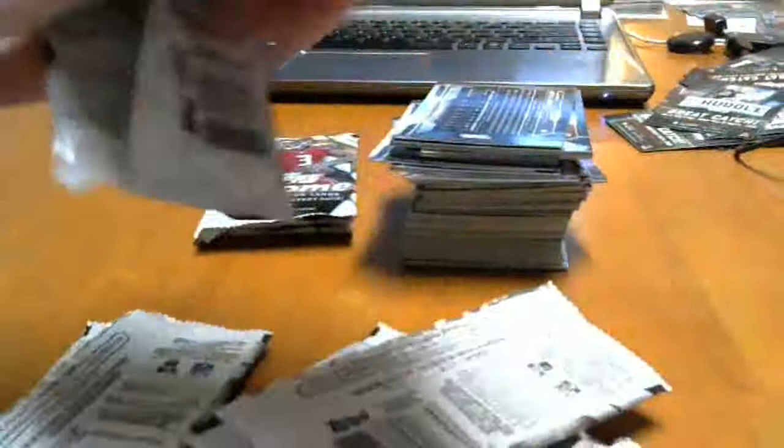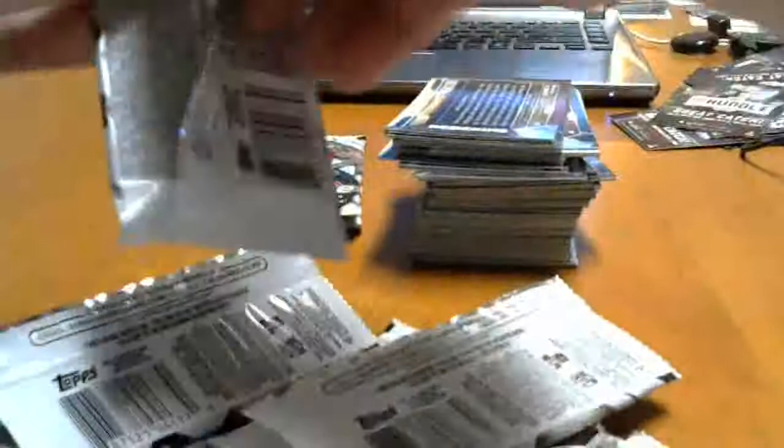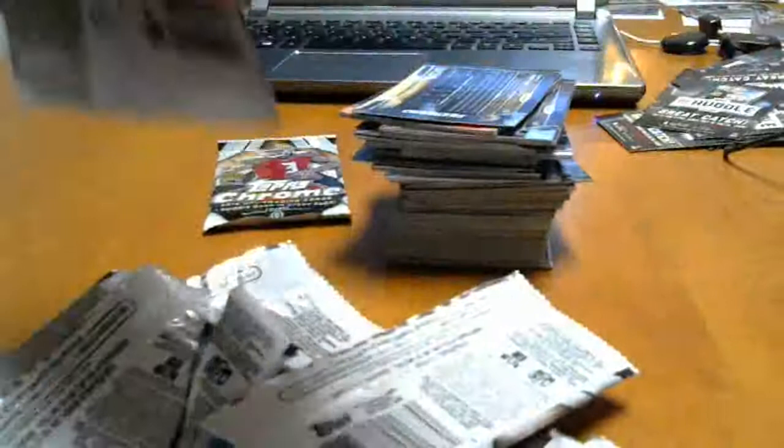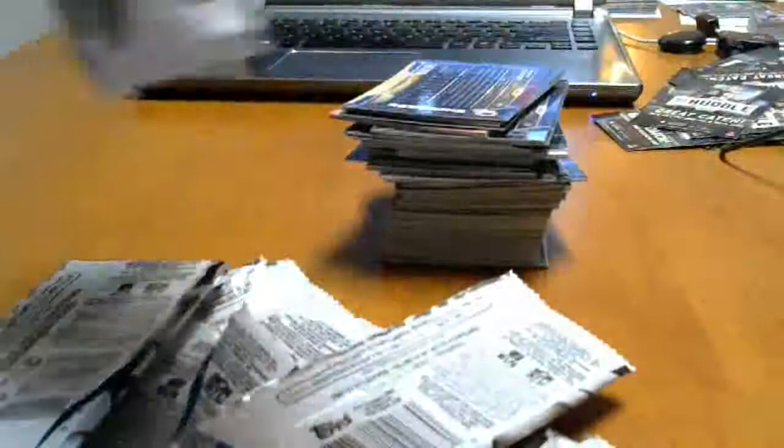And Winston's sick too. Gurley and Cooper's been pulled. Cooper camo, Gurley refractor number to 150. It's been a sick case. Definitely one of the best I've seen today. Hit a Mariota and then we'll be all set. And here we go. Box number 12.